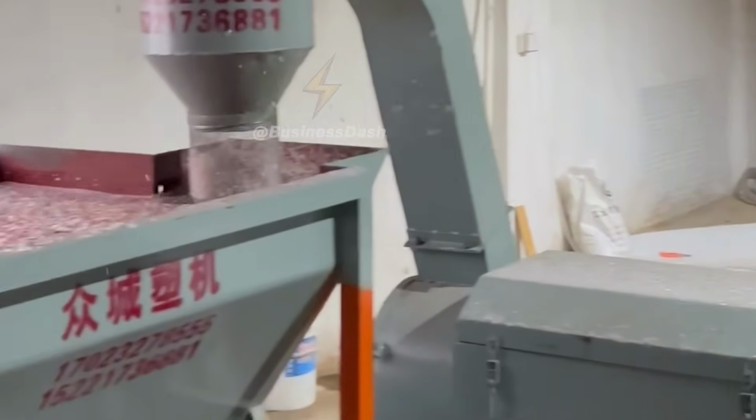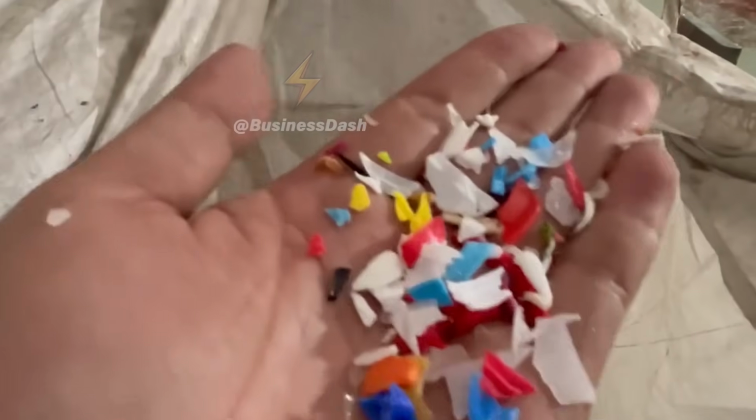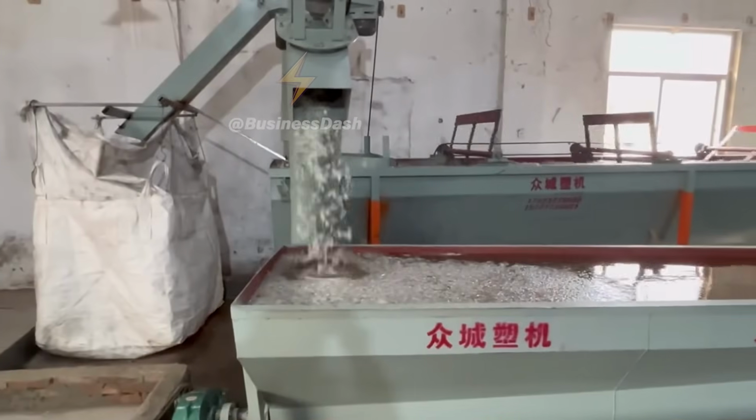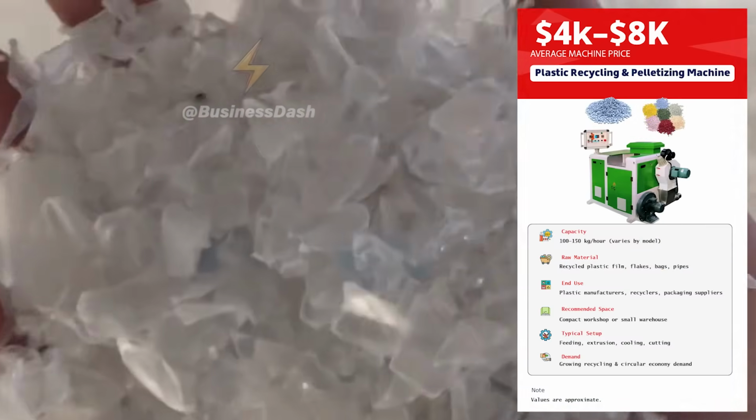You can also go one step further by adding a small injection molding or extrusion line, allowing you to produce your own end products like planters, kitchen accessories, or construction fittings using the recycled pellets you just made. The raw material cost is almost nothing if you source locally, and many municipalities or businesses are happy to provide plastic waste at low cost to avoid disposal fees. This setup is ideal for 2025 because demand for recycled plastic is rising fast and local production avoids shipping and import tariffs. With the right machines, you can turn waste into something valuable.